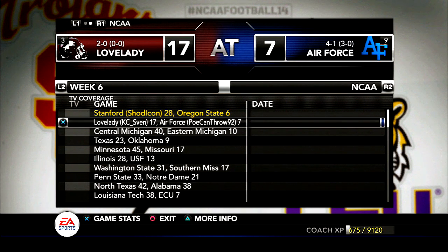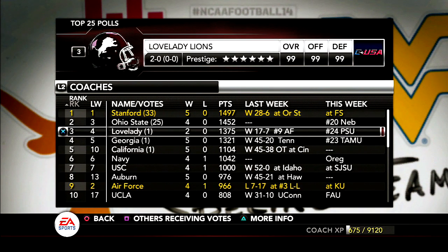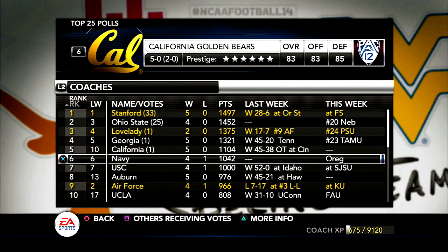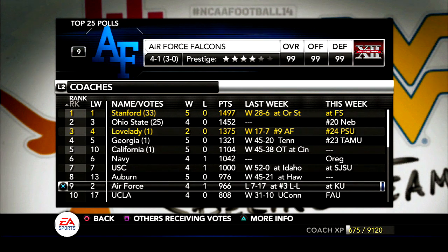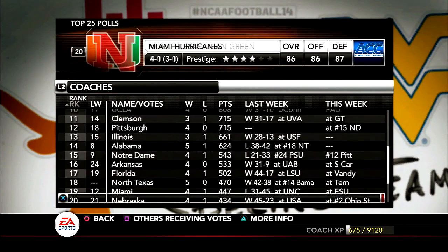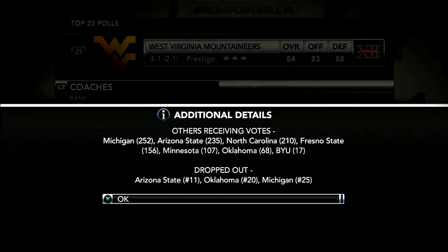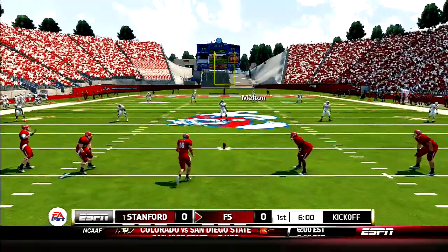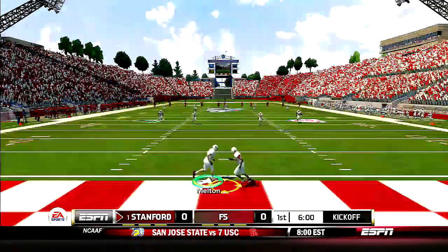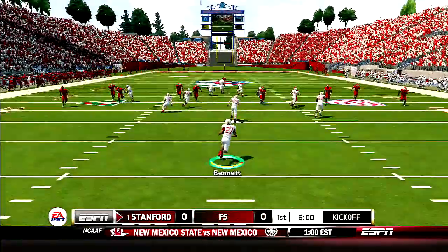Now, as for last week, back in Week 6, there you see the matchup between Steve and Taylor. 17-7 is the final score, so Taylor loses that game with Air Force. Steve will move up the rankings, jumping just one spot from number 4 to number 3 in the top 25. Taylor will drop from number 2 to number 9 this week, putting him still in the top 10 with a chance to get into the national championship game. As for us, we're still number 1 in the nation.